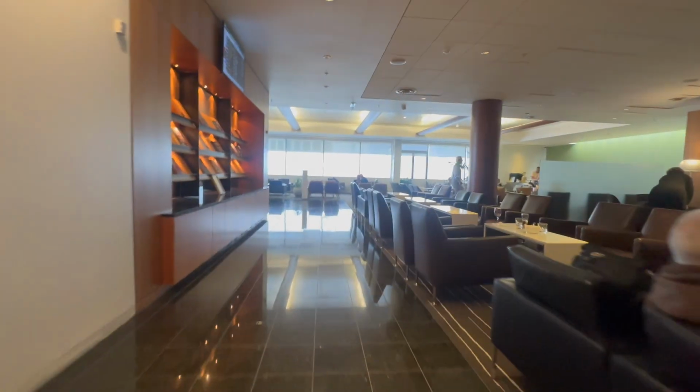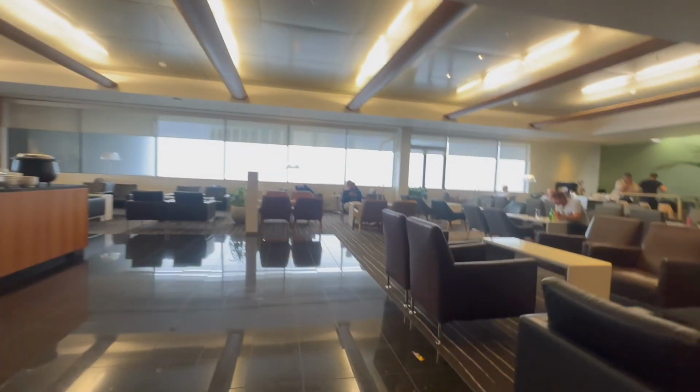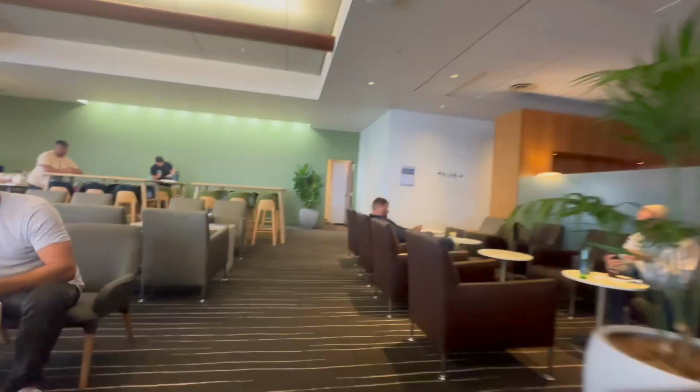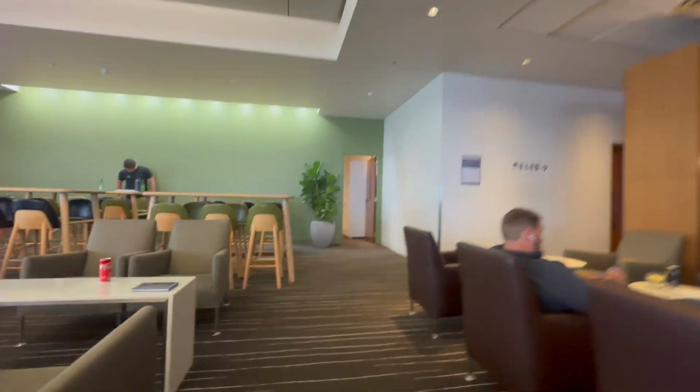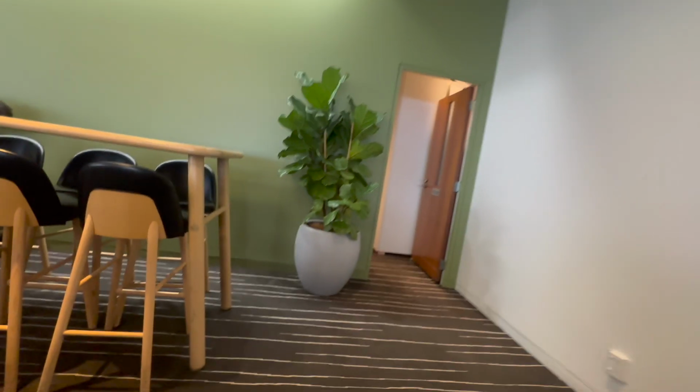So welcome to the business class lounge here at Auckland Airport. Considering Qantas have so many flights going in and out of Auckland to various cities on the east coast every day, it's a relatively big lounge. It could be better stocked, but there was plenty of seating. It wasn't too busy at this point when I got there, but it did gradually fill up throughout the day, but there was still an abundance of seating even during the busy points.